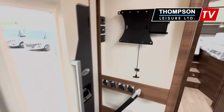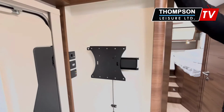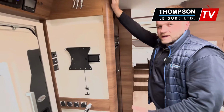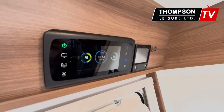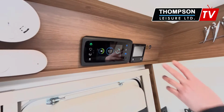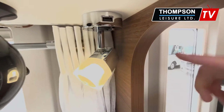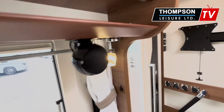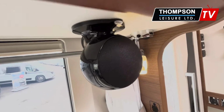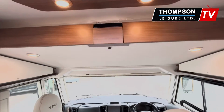Another good feature then on the van is you can now house a 32-inch TV. Yes, I'll say that again, it's 32 in a motorhome. And just above here then you have your new touch control panel and your ALDE heating. You also have your new lights, where Rapido have very kindly put in your USB chargers along with your speakers for the rear of the van. So again, you can listen to any type of music you like, really.